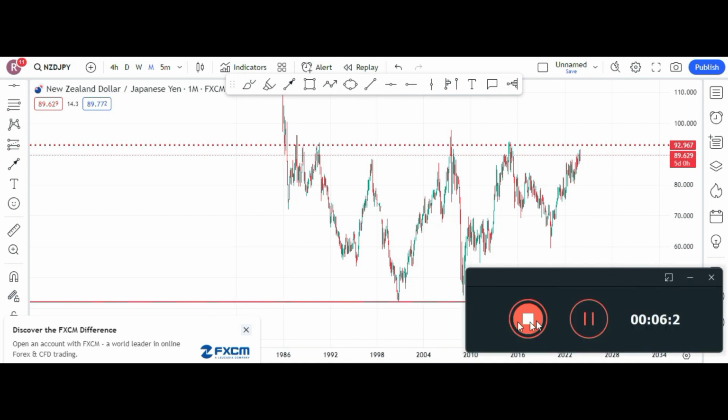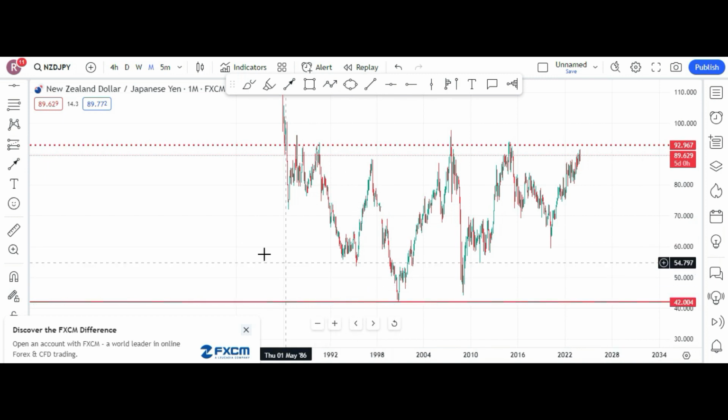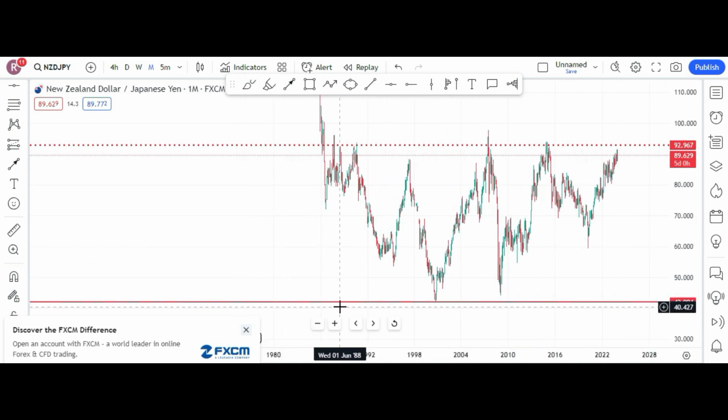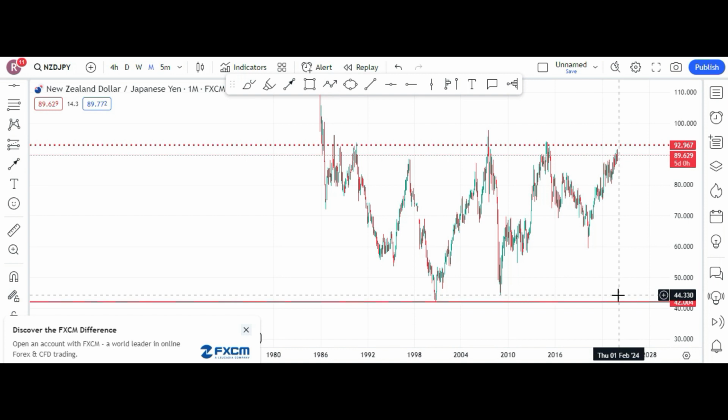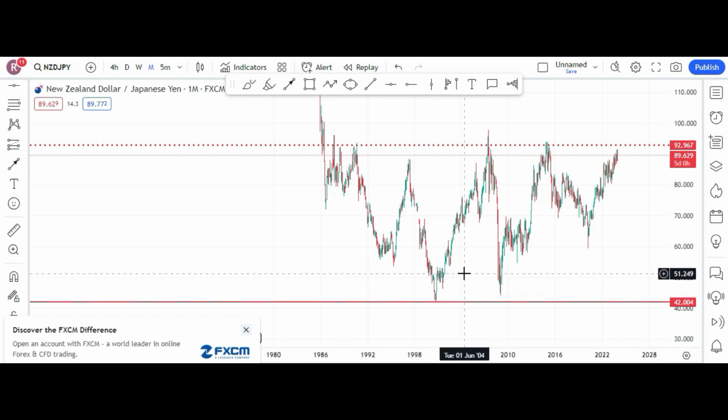This market is ranging within the lower 25% for a very long time, from 1986 to current, to date. So it is almost 37 years.